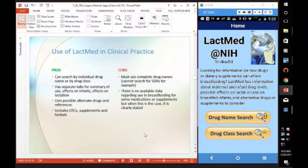One of the really nice features on this one is that it actually lists alternate drugs. So if you put in a drug and ask can you use this, it suggests a better choice, which I found helpful. It does include over-the-counter medications, which I found helpful. It says it includes supplements and herbals, but as you're going to see, what it basically tells you is what you already know, which is that we don't have much information. Cons: you have to use complete drug names. So you can't, for example, look up SSRIs. You have to type that out.